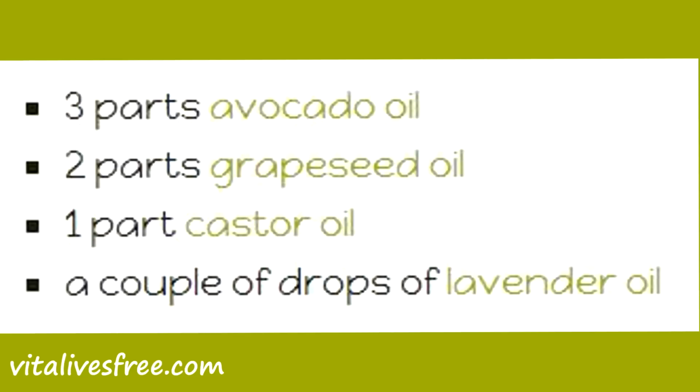So be careful and tread carefully, take your time, and you'll be just fine. Now you might be wondering what ratio of oils I use myself. So here it is. I use 3 parts of avocado oil, 2 parts of grapeseed oil, 1 part of castor oil, and a couple of drops of lavender oil. If you calculate the ratio, it's almost 17% castor oil, so that's somewhere in between dry skin and balanced skin. And I find it works fine for me.